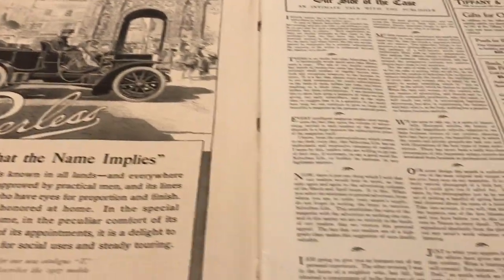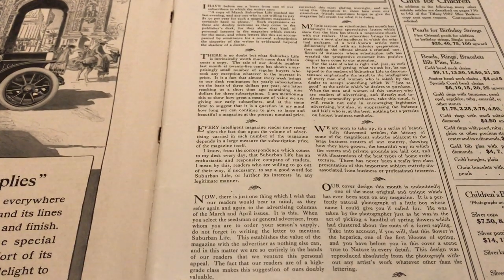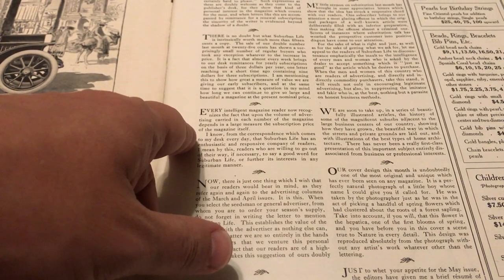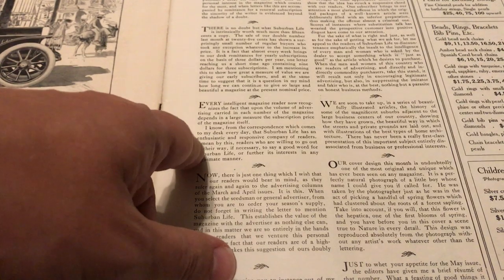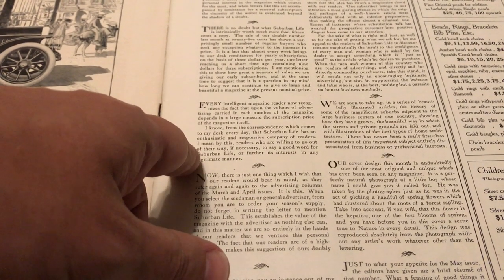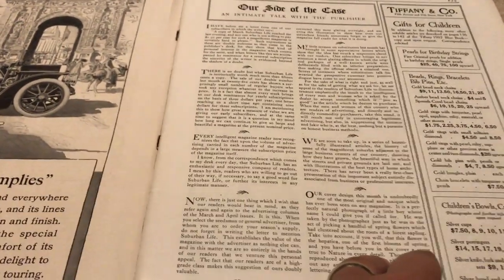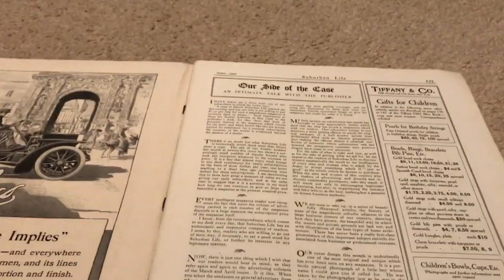And then on the opposite side, we have an intimate talk with the publisher. Here's some discussion about advertisements. Every intelligent magazine reader now recognizes the fact that upon the volume of advertising carried in each number of the magazine depends in a large measure the subscription price of the magazine itself. I know from the correspondence which comes to my desk every day that Suburban Life has an enthusiastic and responsive company of readers. I mean by this readers who are willing to go out of their way if necessary to say a good word for Suburban Life or further its interests in any legitimate manner. So from that you can say that maybe people were annoyed at the now very beautiful ads, but at the time they probably weren't. They were probably just tiresome.